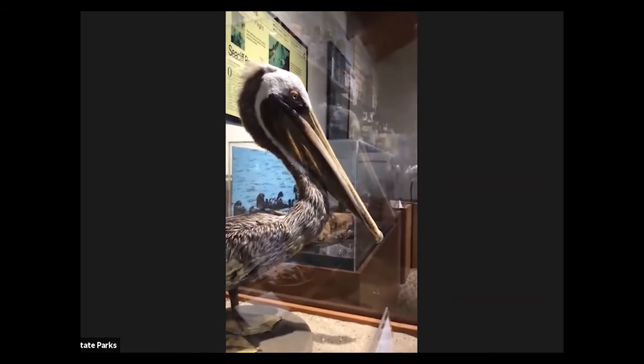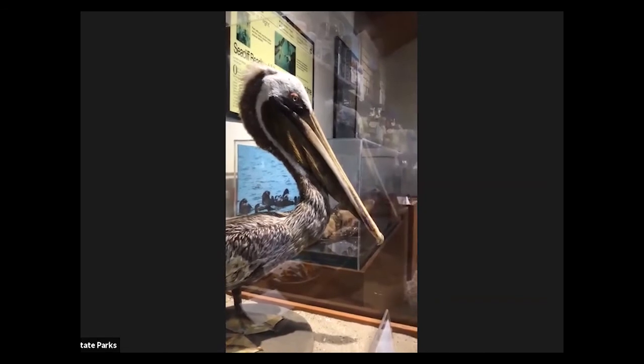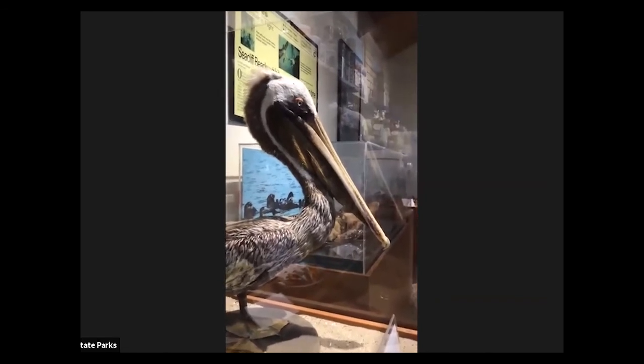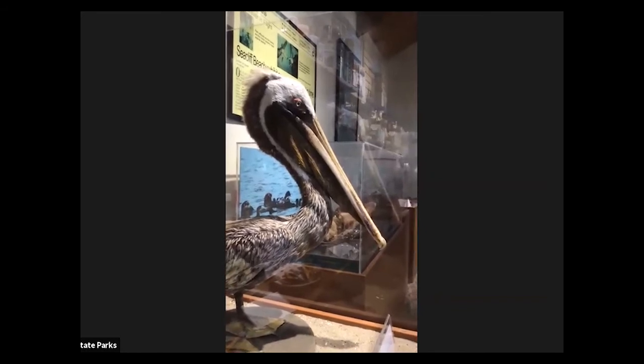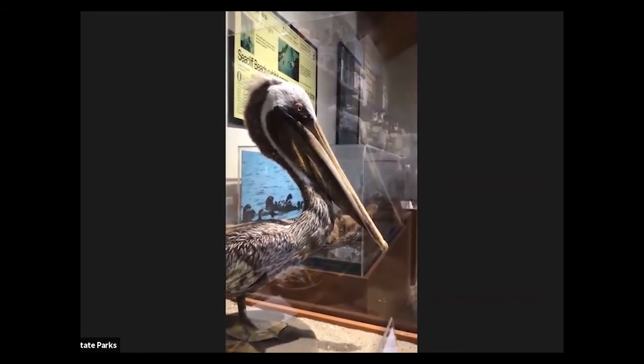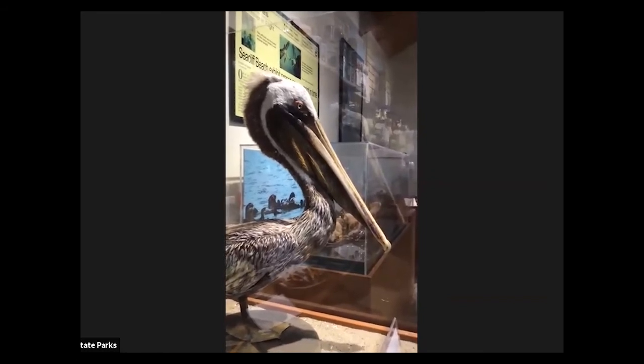And one thing that birds do not have is teeth. Teeth, as it turns out, are kind of heavy. And for animals that like to fly, and many birds do fly, they don't like to have any more weight than they need. So they got this big bill, big mouth, but no teeth. They have to swallow the fish whole.